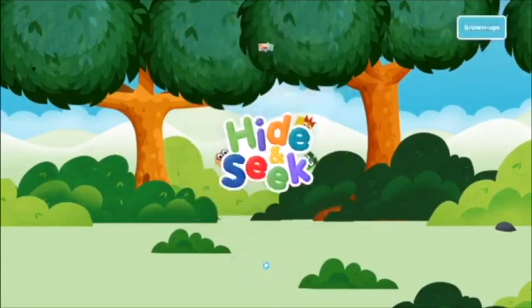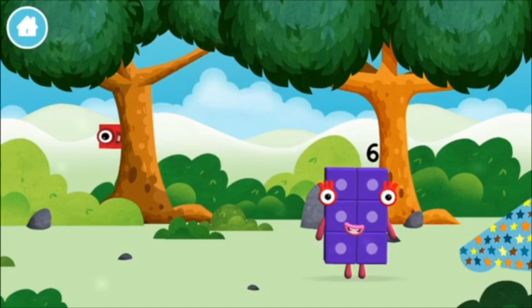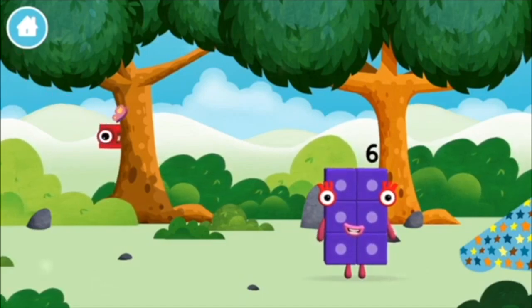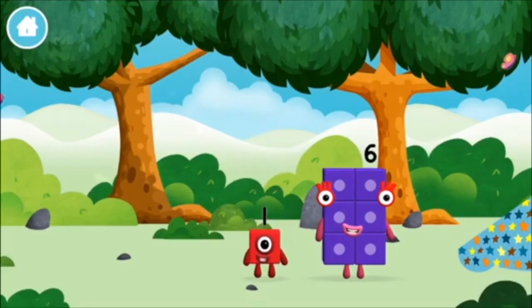Home! Let's play! The number blocks are hiding! Can you help find them? You found one!